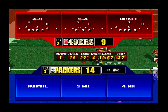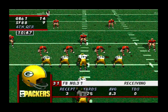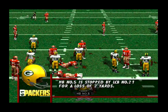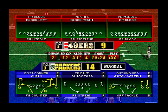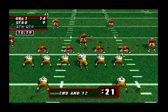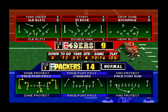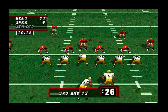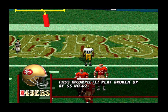Number 31 makes the catch for a gain of 9. Yard loss on the play. It'll be second and long from the 31. They just knocked that one down before it even got near them. That one wasn't intercepted.